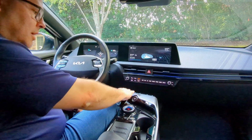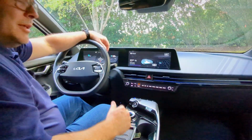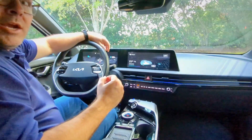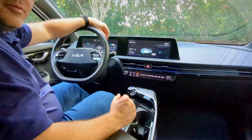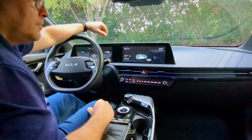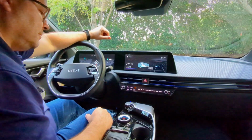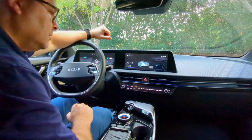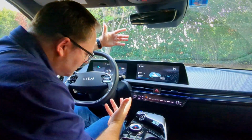We do have heated and air-conditioned seat controls up here, which are really nice. They push a lot of air for air-conditioned seats. They are extremely cold. Although I do have to point out, if anybody's watched any other reviews, there's been a lot of complaints about hitting those heated and cooled seat controls when you tap the other controls up there. And I thought that was a really silly criticism, and then I immediately had that problem when I got in the car.